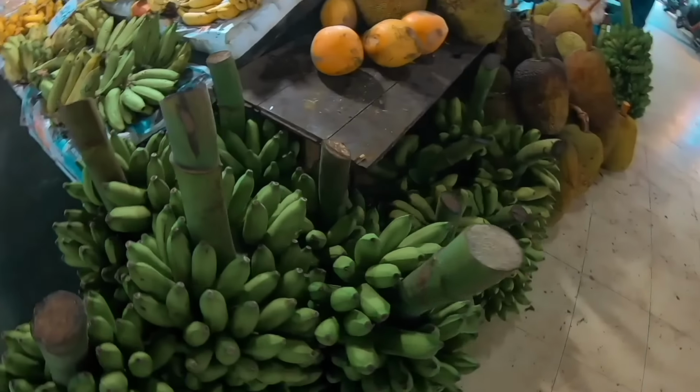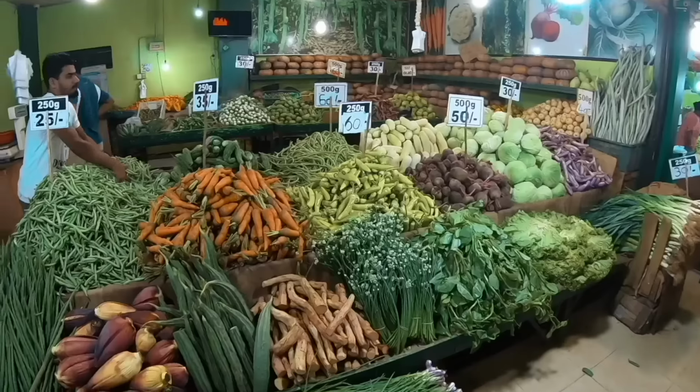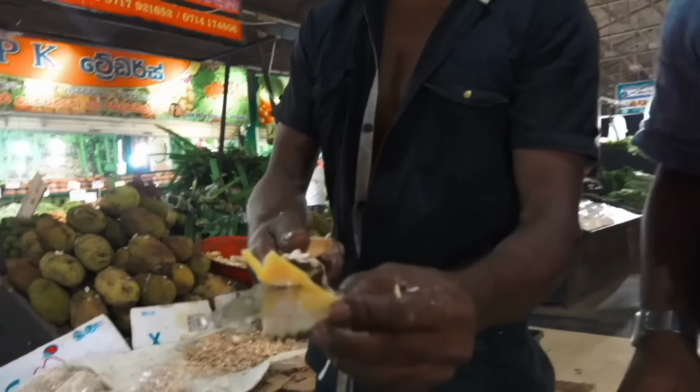When you're in Sri Lanka, skip the big supermarkets and get yourself down to a local market. They're great fun, you'll meet some lovely people, get amazing produce, and at the same time you'll be supporting local farmers and producers.